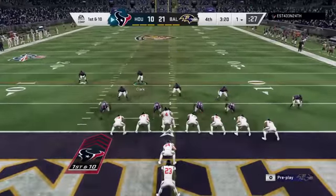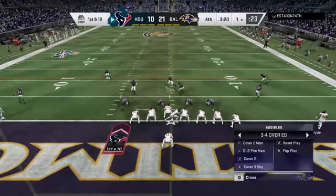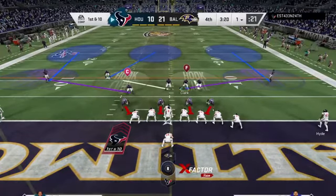Mike 48, Mike 48. Here we go. Hey, look, 48. Look, hey, 54, 24.